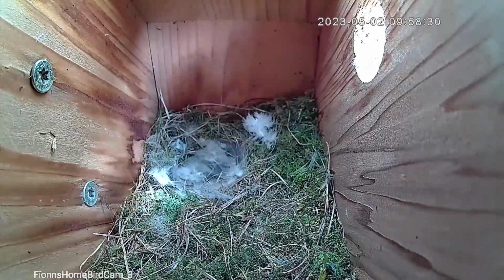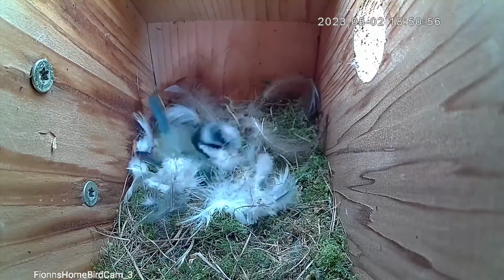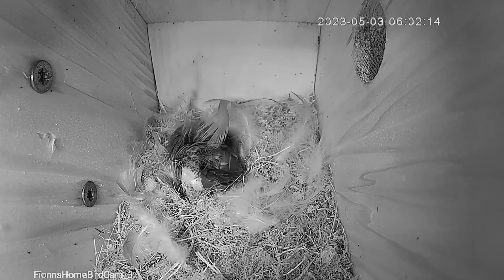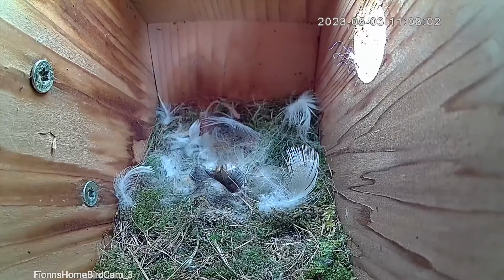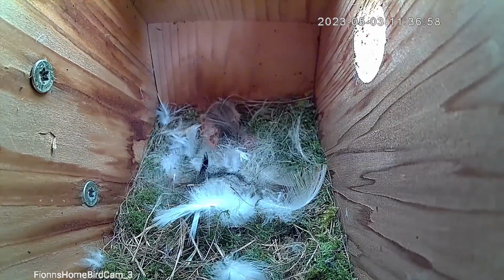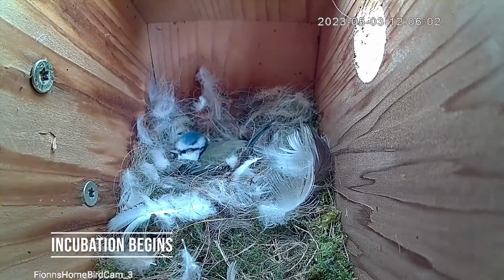And over the next few days of egg laying, she goes on overdrive in bringing in nesting material. She makes the place very, very cozy. And blue tits tend to lay an egg every day, generally in the morning, one a day, until their clutch is complete, and then and only then will they start incubating.